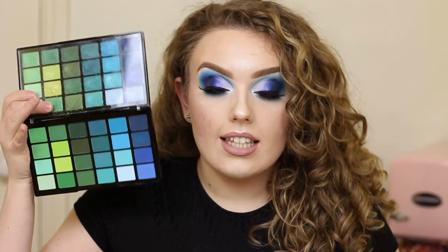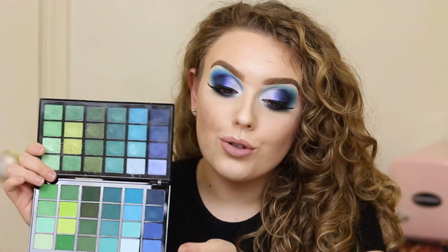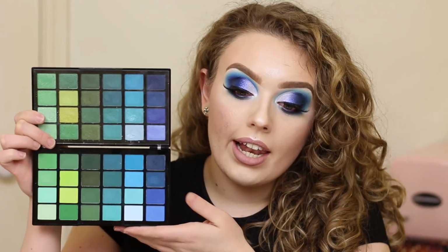When you look at the Colour Book palette, on the other hand, it's blue and it's green, and that's it. There's no space for any other colour because that's the whole point of this range. If you want your neutrals, if you want your yellows, if you want any other colours, there are other palettes for that.